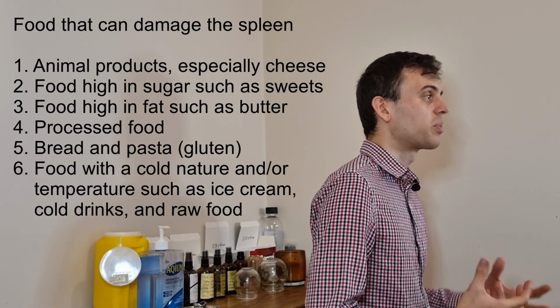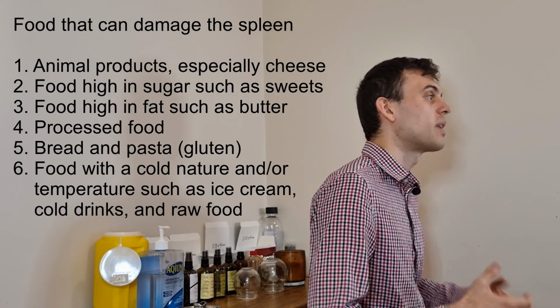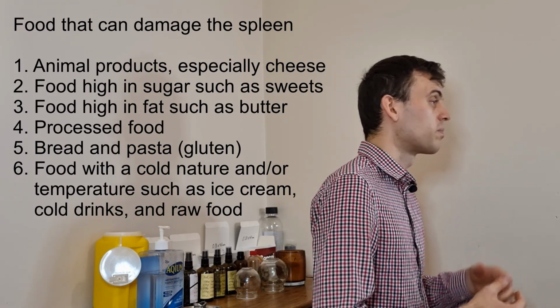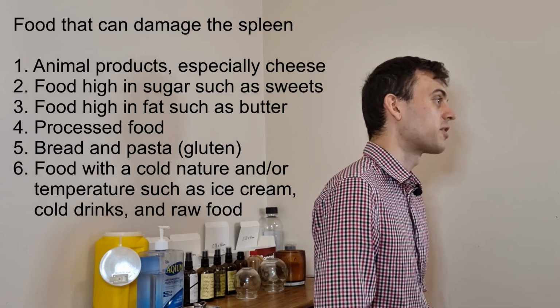And on top of that, we're having too much cold food such as ice cream, icy drinks, drinks with ice cubes, and also raw fruits and vegetables. So all these foods I just described are present in our everyday diet for most people, and they damage our digestive system, leading to spleen deficiency and dampness.